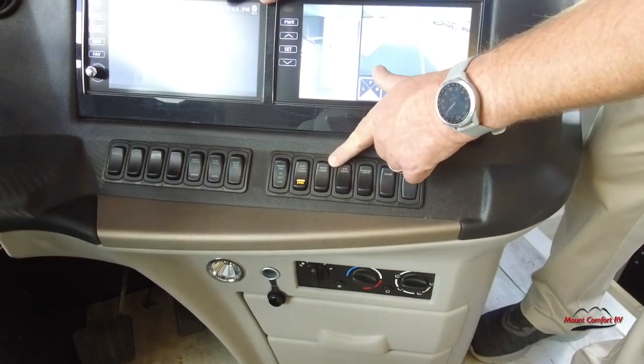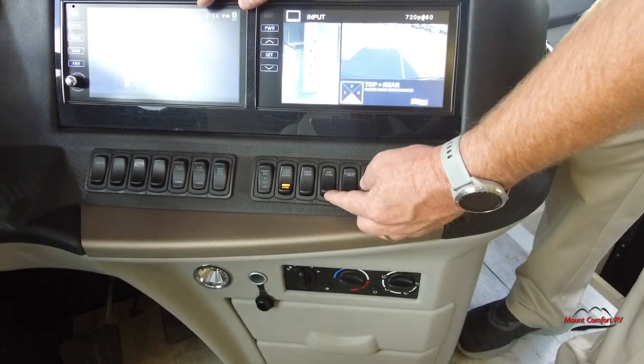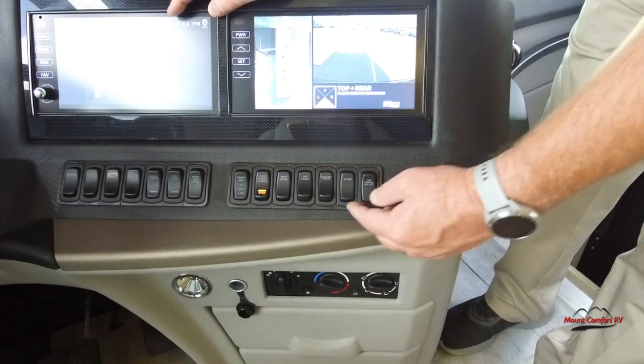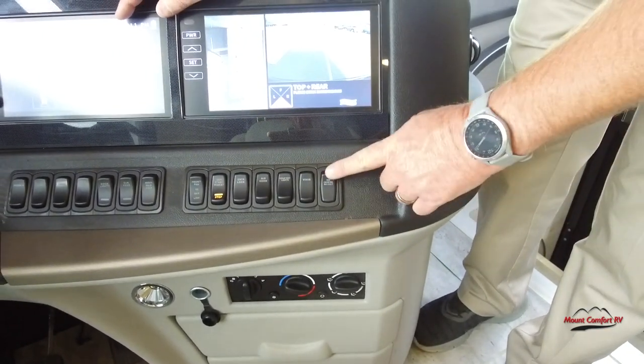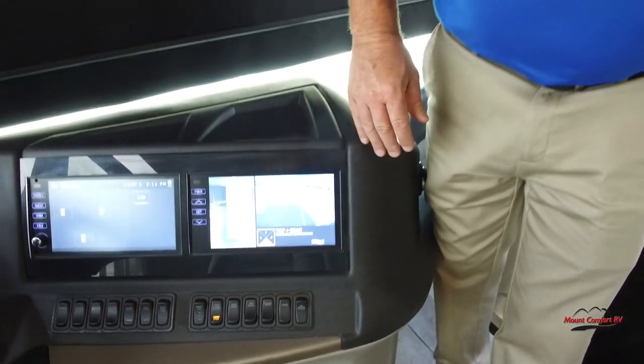Our power entry lock is right here. Generator stop and start is here as well. Air horn, why does it have an air horn switch? Just default that bad boy to on. Of course we want the air horn on. Courtesy lights are our aisle lights throughout the motorhome. Visor, that's gonna be our passenger visor. And this is our 360 camera select, so you can pick what views you wanna see on this screen, which is very, very handy.